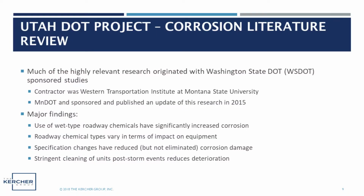I've already touched on some of the research. I will say the major findings from both the survey and the research were that these corrosion issues have always been out there, but they've certainly gotten a lot worse as the industry has moved to a lot of the wet type chemicals, and especially the hotter chemicals. In conjunction with that, the driving public increasingly expects to drive on dry or clear pavement. So there's a change in rising customer expectations, and a change in maintenance practices.